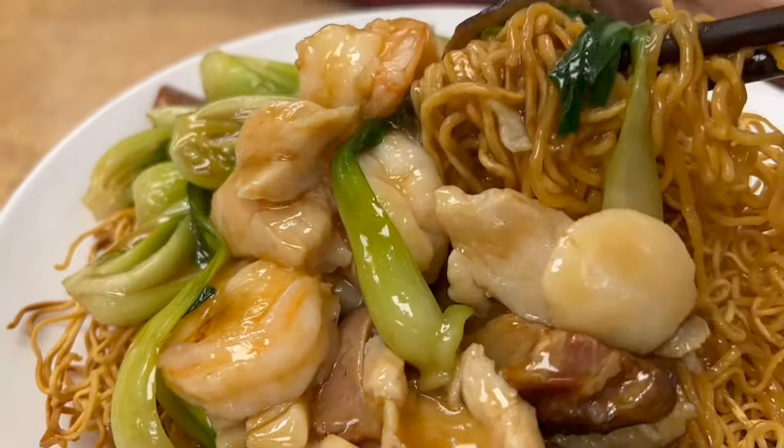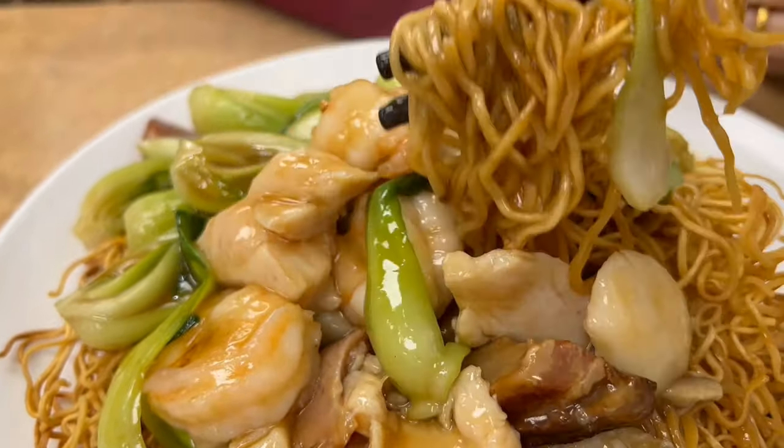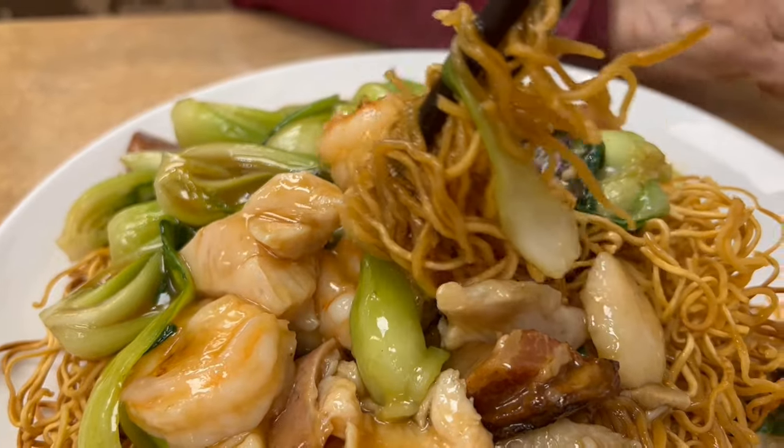I like crispy noodles. Mm. So look at this. Look at the chow mein. Chow mein, lots of nice sauce. Ooh, look at these noodles. Look at steaming hot. You see the steam and the wok hei in the sauce and the noodles.